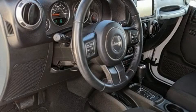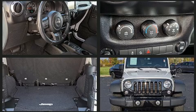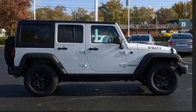Load your family into the 2017 Jeep Wrangler JK Unlimited. Under the hood, you'll find a 6-cylinder engine with more than 270 horsepower. And for added security, dynamic stability control supplements the drivetrain. 4-wheel drive allows you to go places you've only imagined.